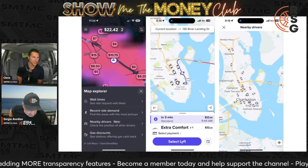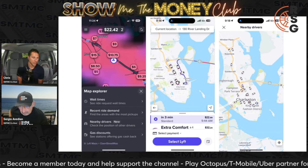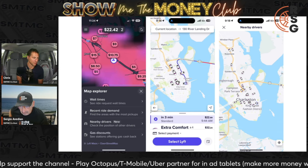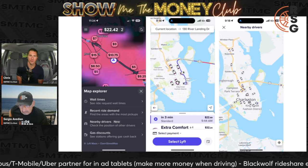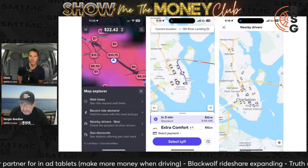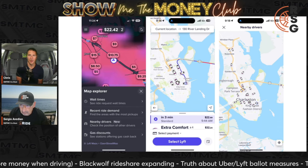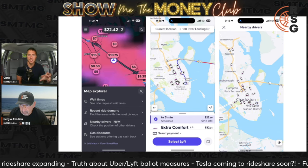All right, let's get back to it. No, I mean, personally, I like it. I think that you should be able to overlay the maps though. So if you want to see the wait times or the recent ride demand, you can put it on top of nearby drivers, so you can see the drivers and that information instead of one or the other. So that way you can see everything at once.